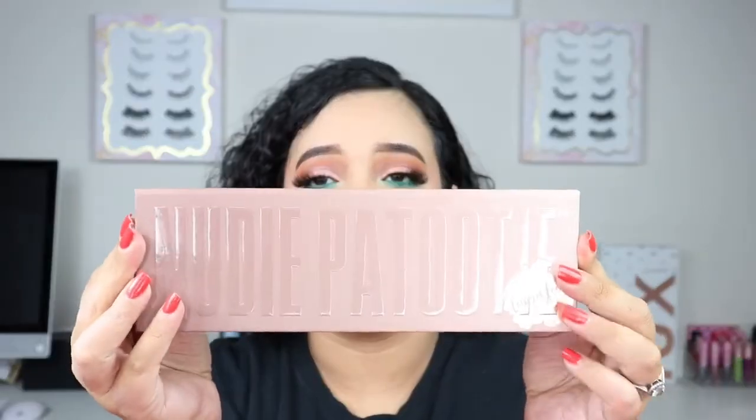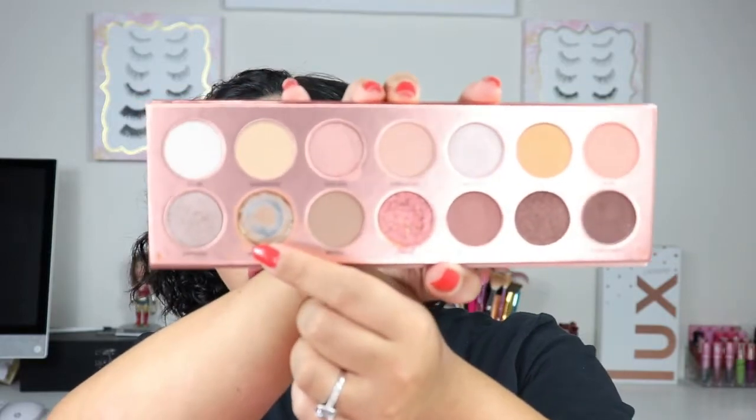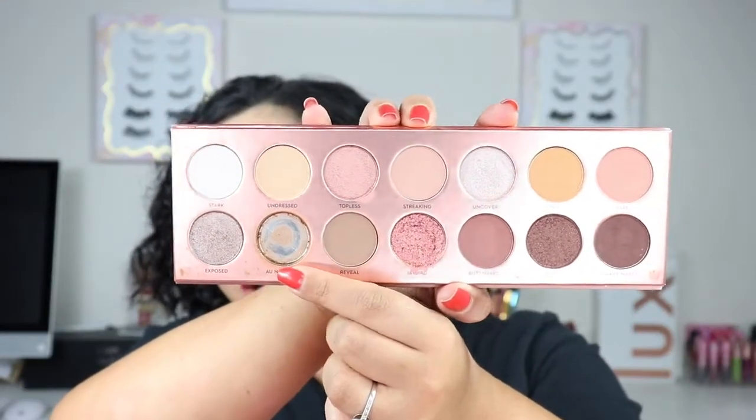All right. So the next one is going to be the Laura Lee Los Angeles Nudie Patootie palette. I am a big fan of this palette. The reason that I had such issues with it is I do not like the bigger chunky ones. So the All Natural, which, I mean, it fell out. Obviously, you can see that. So whatever, I don't have to deal with that.